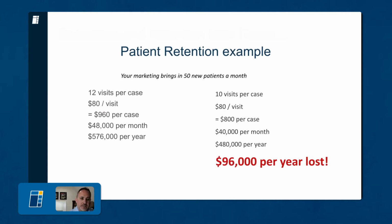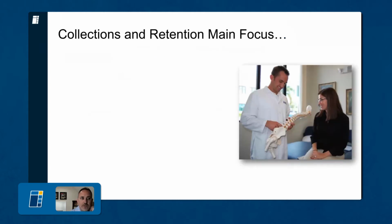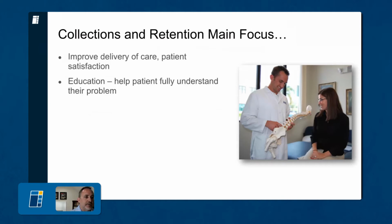So it's just a simple matter of control here when it comes to making sure patients are coming for their full plan of care. So collections and retention, this is our main focus. And what we want to look at is improving delivery of care, patient satisfaction, all those things in the clinic that you work hard towards with your clinicians. You want to work on the education part. This is going to help the patient fully understand their problem.